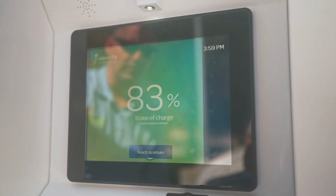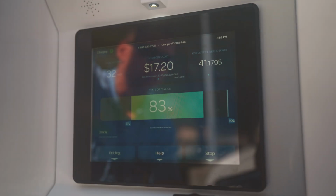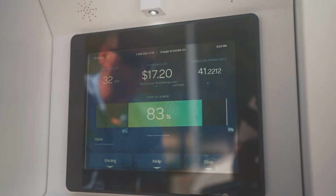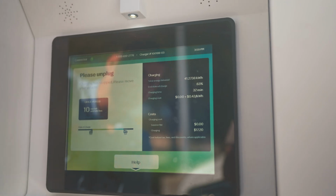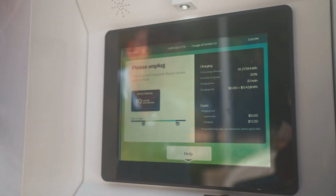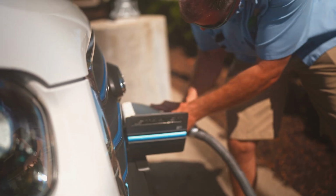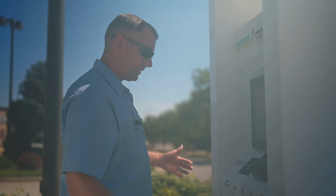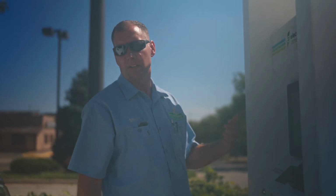So a total of 32 minutes on the charge. We put 41 kilowatts of energy into the van and it cost us $17.20. Cost before taxes and fees and discounts. 10 minutes left until it'll start charging idle fees. I don't know what it's gonna do for a receipt. Maybe it'll send me one, maybe it won't. I don't know, we'll have to figure that part out.